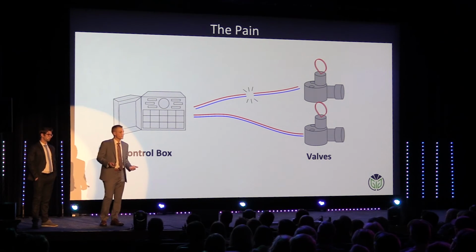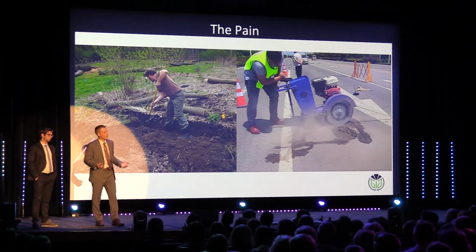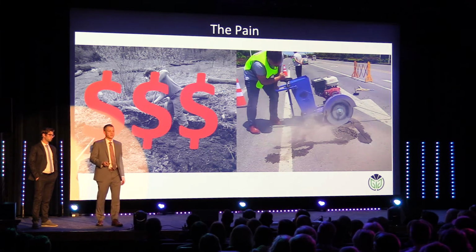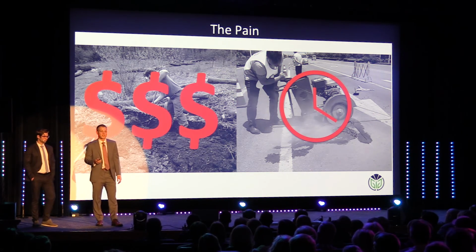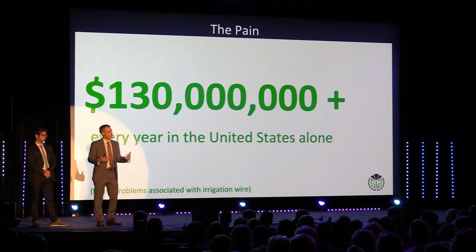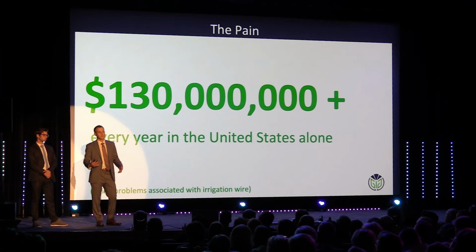Currently, the only way to solve this is by trenching through dirt and concrete to lay a new wire and fix the short, which is very expensive and very time-consuming. In fact, we estimate $130 million is spent just on fixing wire in the irrigation industry every year.